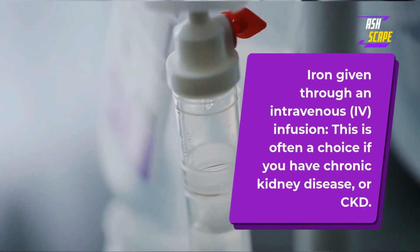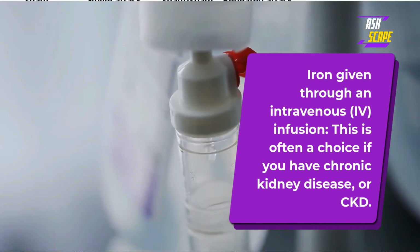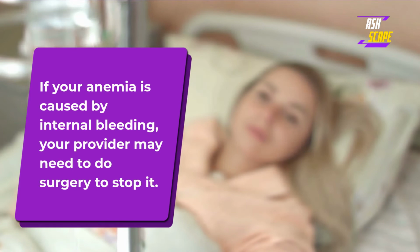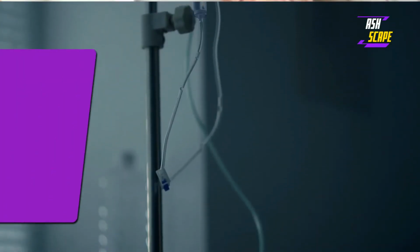Iron given through an intravenous, IV, infusion. This is often a choice if you have chronic kidney disease, or CKD. Transfusions of red blood cells. If your anemia is caused by internal bleeding, your provider may need to do surgery to stop it.